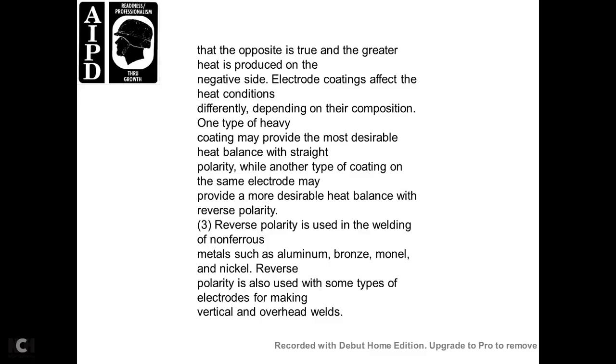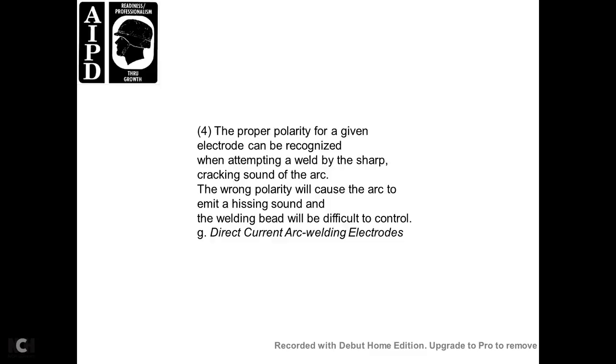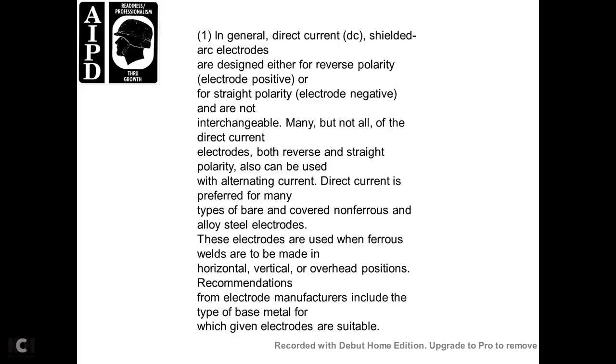4. The proper polarity of a given electrode can be recognized by the sharp crackling sound of the arc. The wrong polarity will cause the arc to emit a hissing sound, and the welding bead will be difficult to control. G. Direct current arc welding electrodes. 1. In general, direct current shielded arc electrodes are designed for either reverse polarity, electrode positive, or straight polarity, electrode negative, and are not interchangeable.